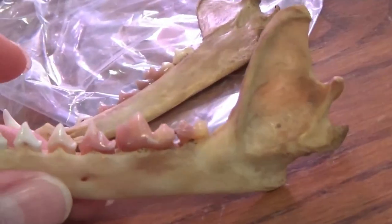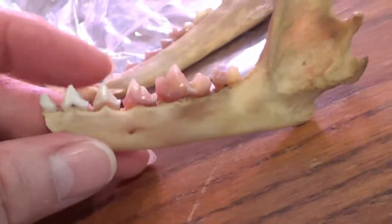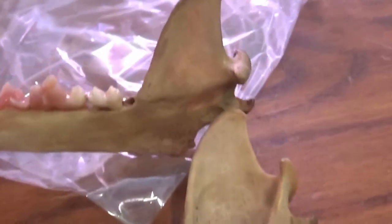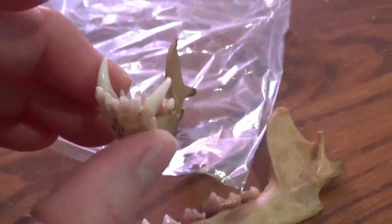So let's take a look at those teeth. This is the bottom part of the skull. So, what kind of teeth are those? And they're good for shearing what? So, what do you think this animal was?